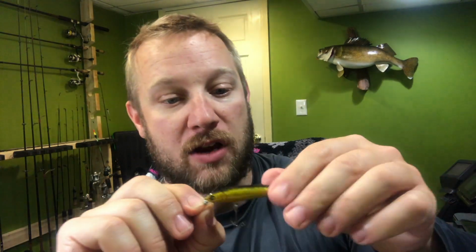I was fishing in the spring. This little guy right here will catch you a bunch of crappie. If you're on a spring bite and the crappie are feeding on minnows, I mean, it's lights out. You can get a limit with these pretty quickly, and it beats buying bait left and right.